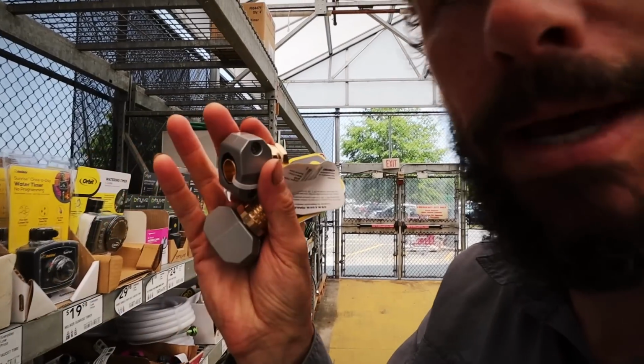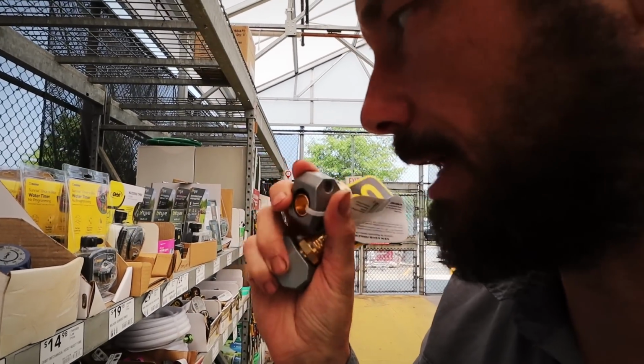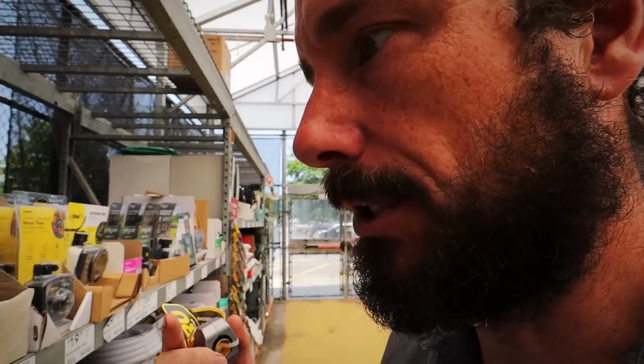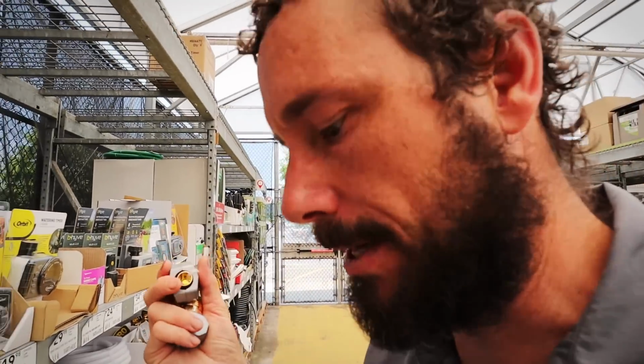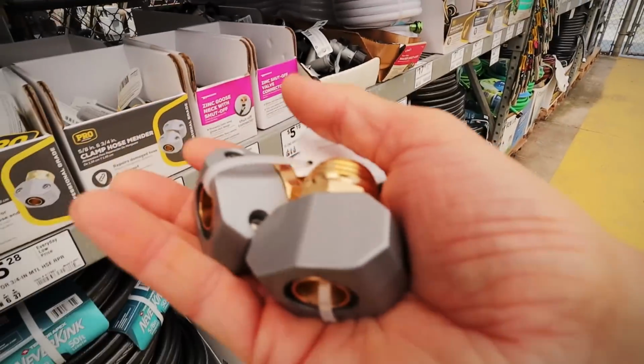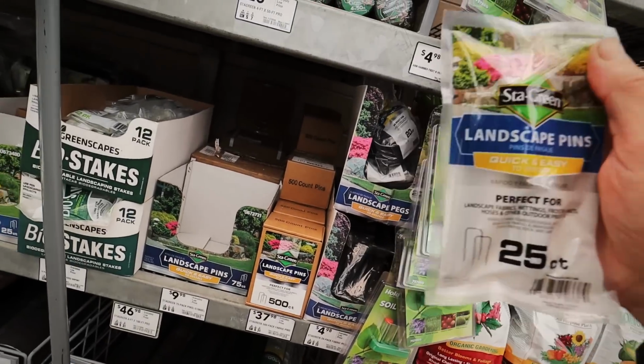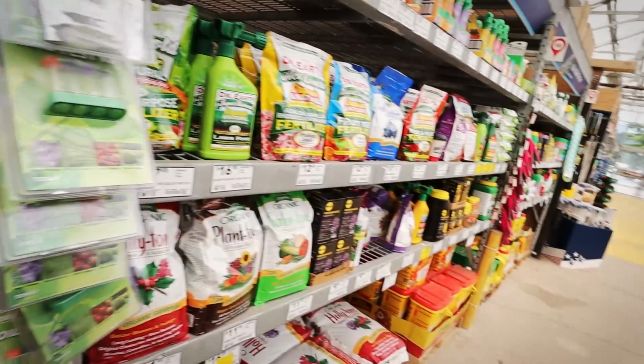I'll just replace the two ends on my hose and that'll fix it. The hose was meant to be a temporary solution, still is, but now I need to fix the temporary solution. I'm also going to get a bag of these landscape pins. I'm going to pin the hose down in place.